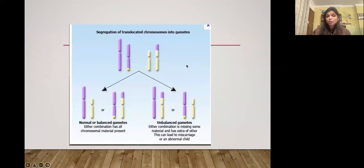So now coming back to our case, we saw that there was a deletion and duplication happening, and there were 2 chromosomes involved, chromosome 7 and chromosome 11. Whenever we get a deletion and duplication in the same child, what we suspect is a translocation.